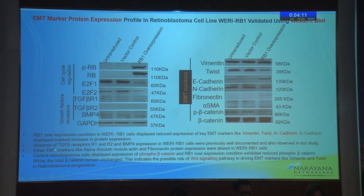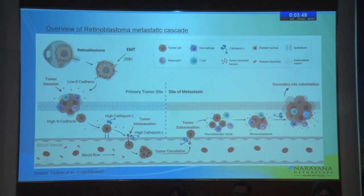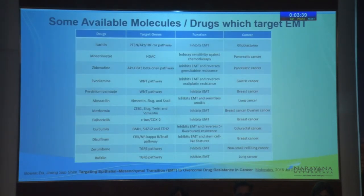Now, the interesting thing here would be if you look at here, TGF beta R1, R2 are absent because they are absent in the very RB1 cell model. Actual retinoblastoma has these markers. And a very important thing here would be these last two pictures. If you see beta catenin here, if you can see the cursor, very dark one here, and phospho-beta catenin not there. This is a Wnt signaling pathway where this mediates through vimentin and Twist. So this is the pathology marker that you have EMT, and through ZEB1 is a hypothesis, and ZEB1 is related to Wnt. So ZEB1, Wnt, it is acting and leading to progression of retinoblastoma.